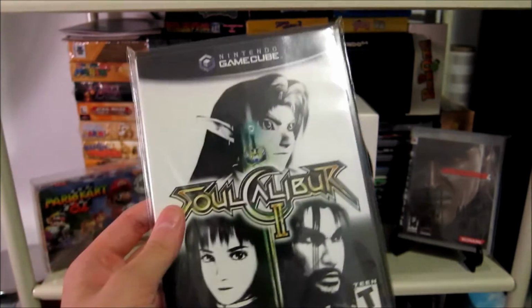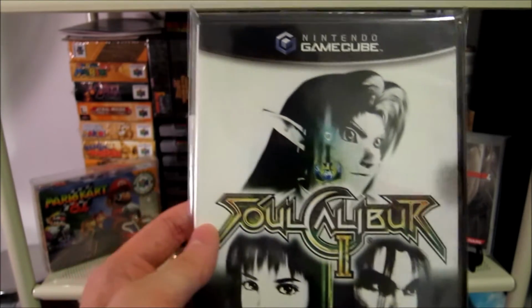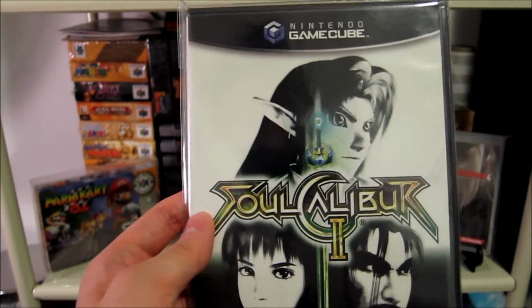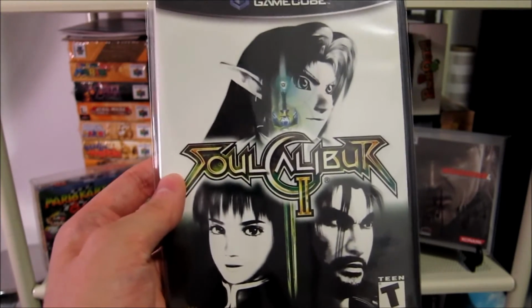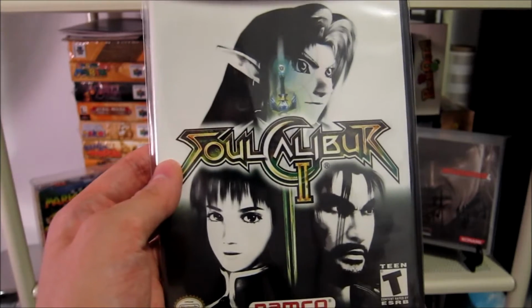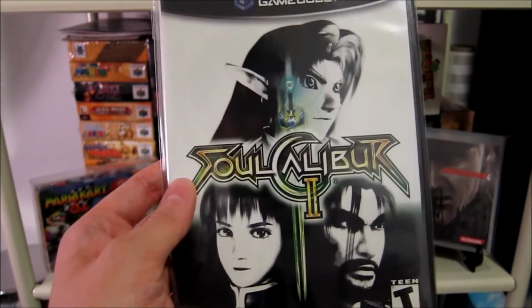Next is Soul Calibur 2. I'm not really into fighting games, but I can't resist when there's Link on the cover, and Link is actually one of the exclusive characters that you can play. Each system had their own exclusive character, but this is the one that I think is the most definitive copy to get.